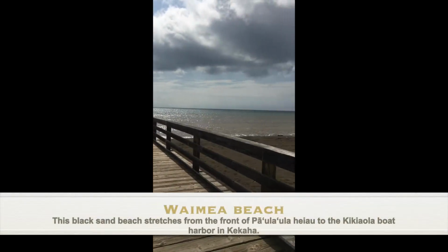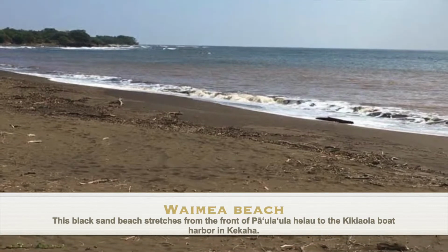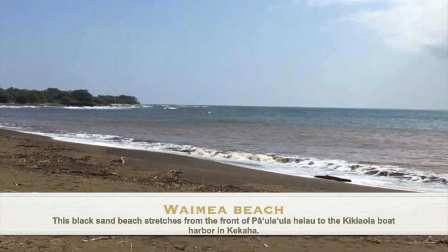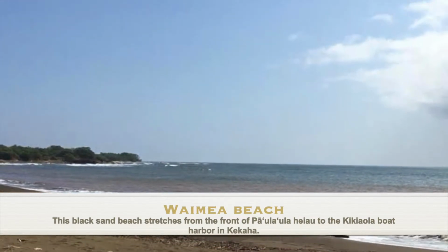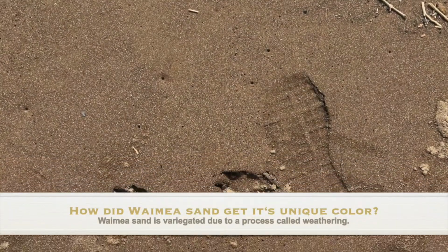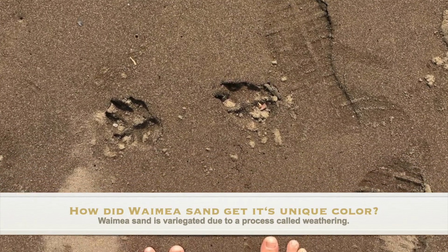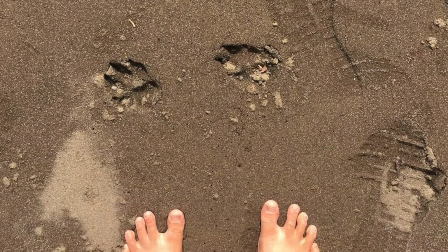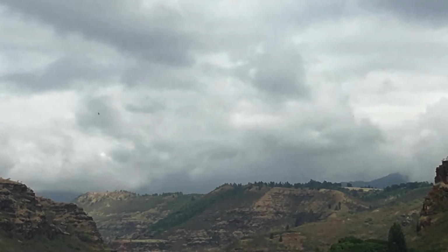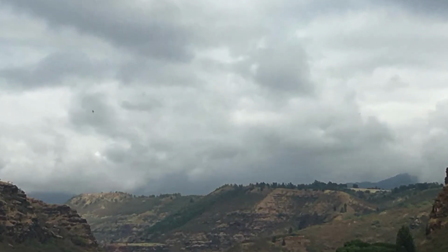Waimea's black sand beach stretches from Heiau Pa'ulaula, most commonly known as Russian Fort, to Kikiaola Boat Harbor in Kekaha. So how did Waimea get its distinctive color? Waimea black sand is created through a process called weathering. To understand this process, we will trace Waimea sand to its origin.